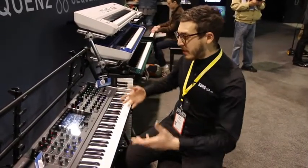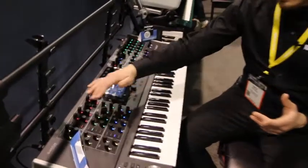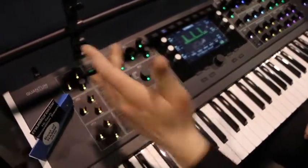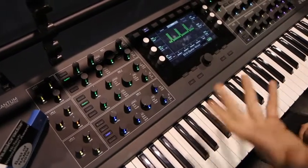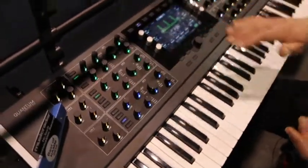And the Waldorf Quantum is an incredibly deep synthesizer. You have 3 digital stereo oscillators, each with 4 separate engines, a wavetable, a waveform engine, which can do analog modeled waveforms. For example, saws, triangles, anything that you'd find on an analog synth, and of course, very, very modulatable. You have tons of control.